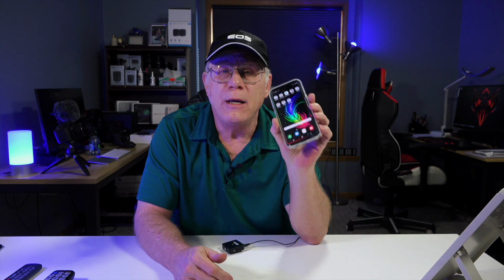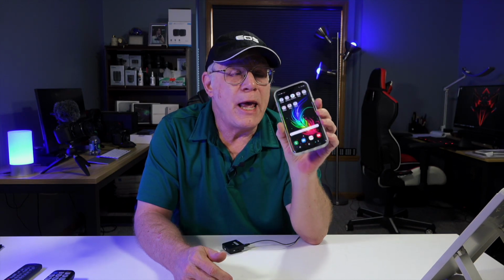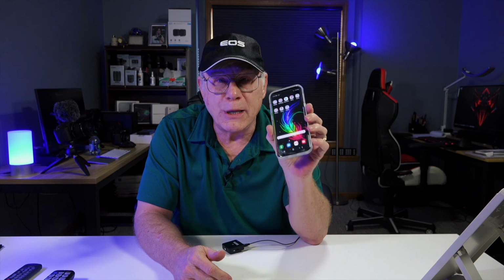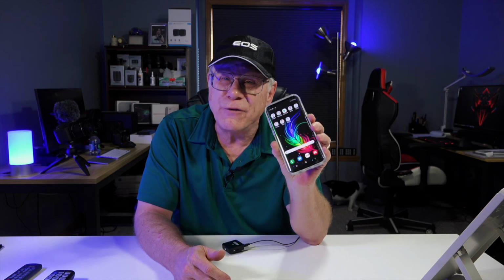So this phone really packs a punch for the money. Now, if you compare it to some of the mid-price phones today, this is still a better phone. And I think for a lot of us, a remanufactured phone or refurbished flagship phone from a couple years ago represents a tremendous value compared to the price of modern flagships. This phone was around $900 new, and I got it for $279.